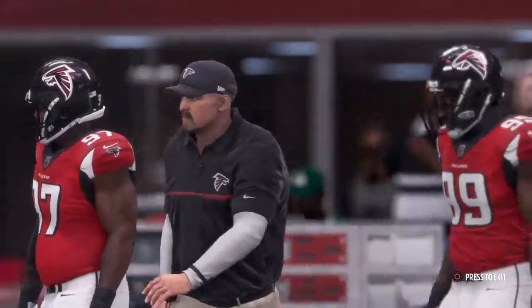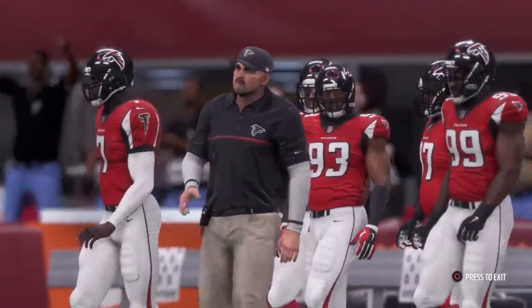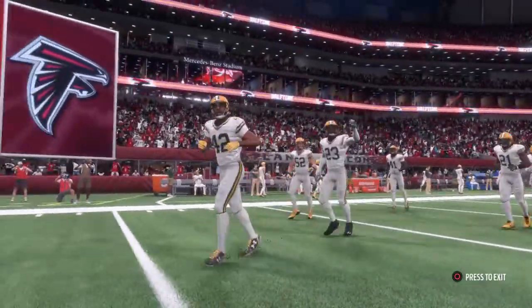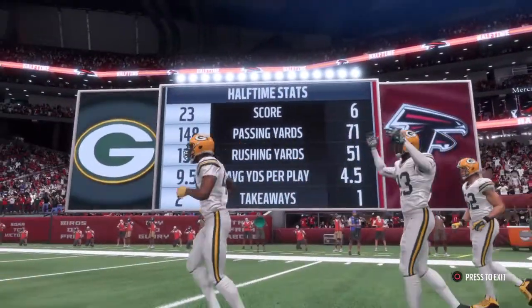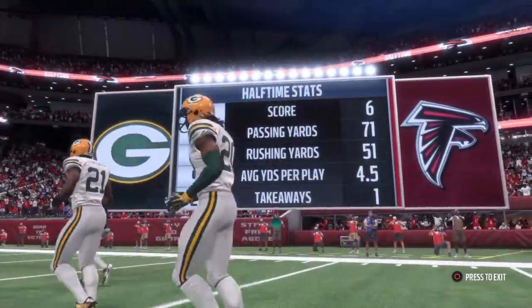Let's get to the highlights. The Falcons really played well last week, but that hasn't always been the case today. The Packers have done a good job of setting their rhythm, and that shows on the scoreboard. All right, let's get it going. Here's the first half highlights.